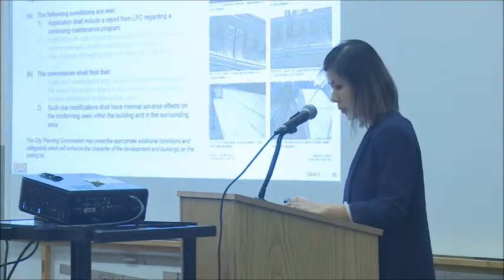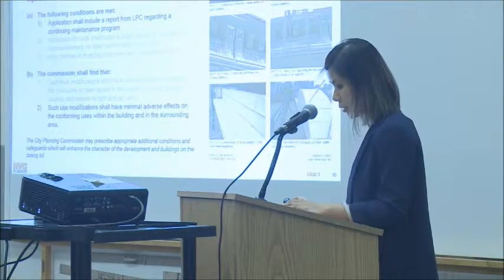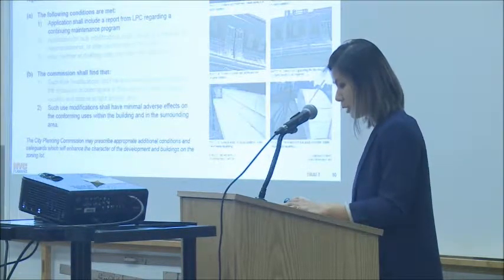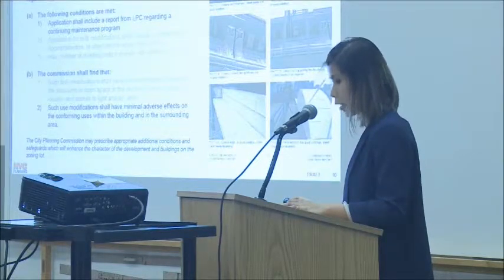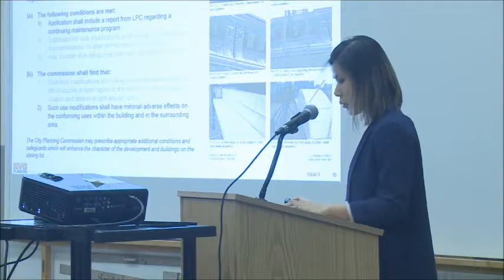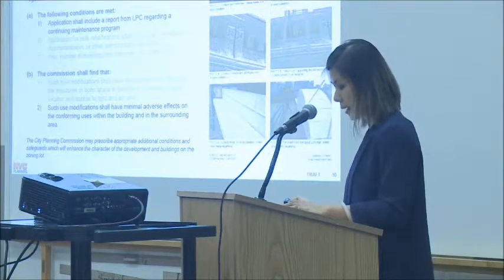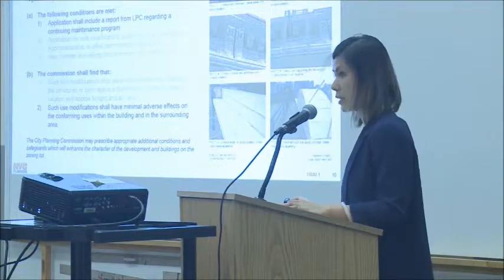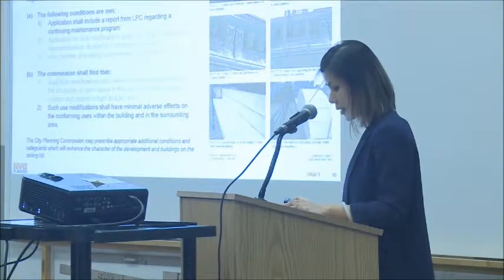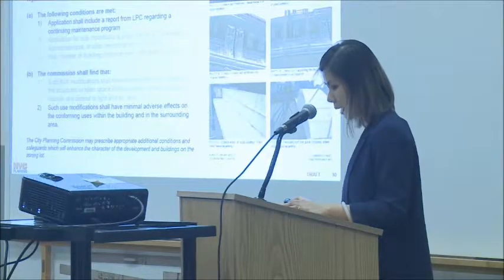The proposed development also includes a comprehensive restoration of the facade, storefront, window elements, and masonry party walls as identified in the LPC-approved restoration plan. A long-term maintenance program has also been established to ensure the preservation of the building in perpetuity. Section 74-711 allows the commission to modify use regulations provided that certain conditions regarding historic preservation are met and the outlined findings.